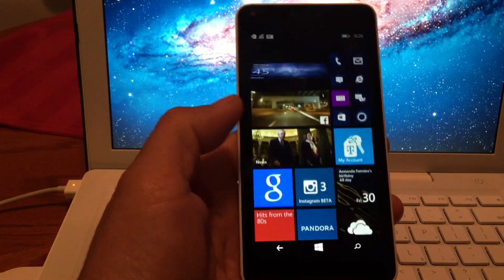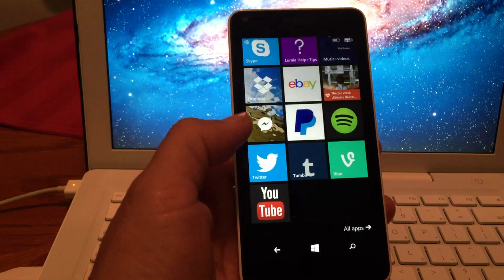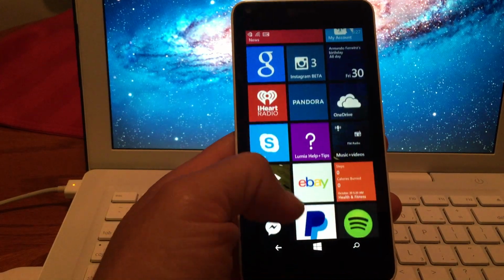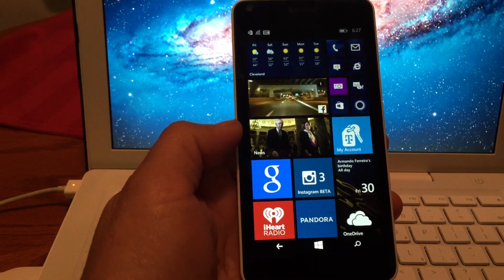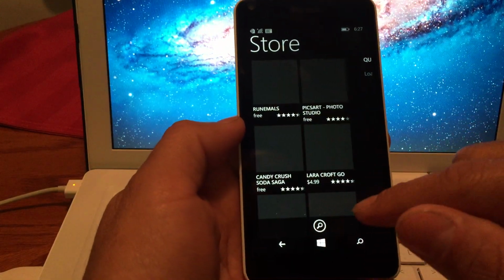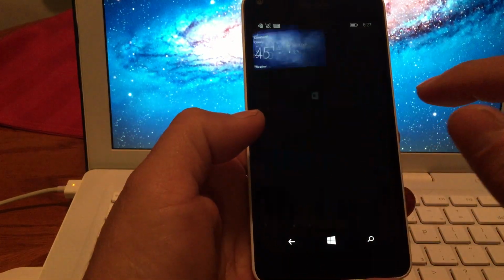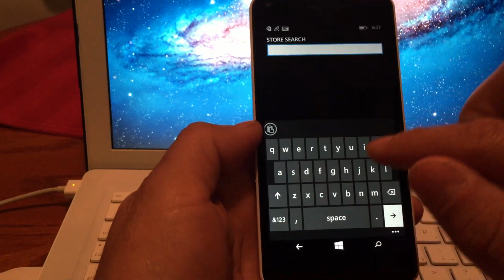I'll go ahead and let you know what I have installed. Everything else I have installed, Twitter, Facebook, all the main ones are there. It's just the Google app selection is missing. I'll go ahead and take you to the store and type in Google. Let me see right here. It runs really smooth.